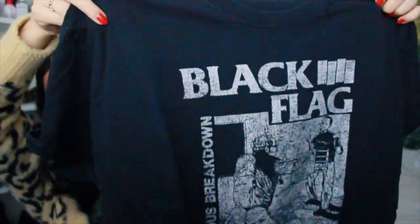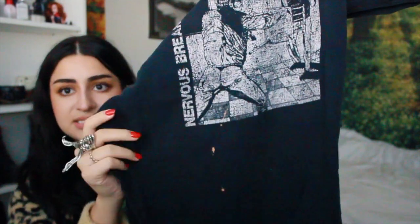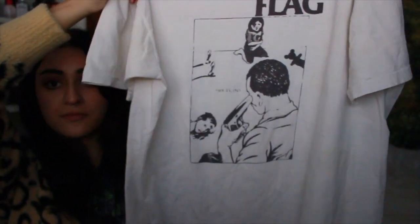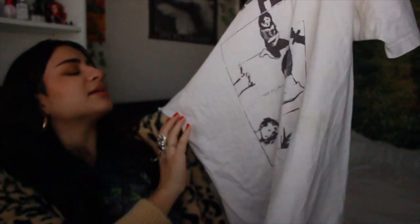Don't see myself getting rid of it anytime soon, but do want to do something about that graphic. This one is very oversized. I got this at Amoeba Records in Hollywood. It did not come with all of this distressing and the bleach stains. I can't even tell you where those came from. Next for Black Flag is this white tee. It's got the Family Man album cover art on it. A bit controversial, definitely. This one I got at Wasteland in either Studio City or West Hollywood.